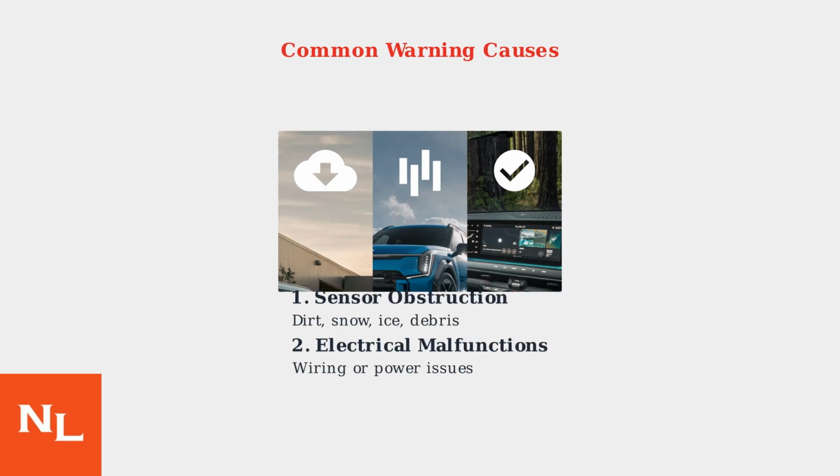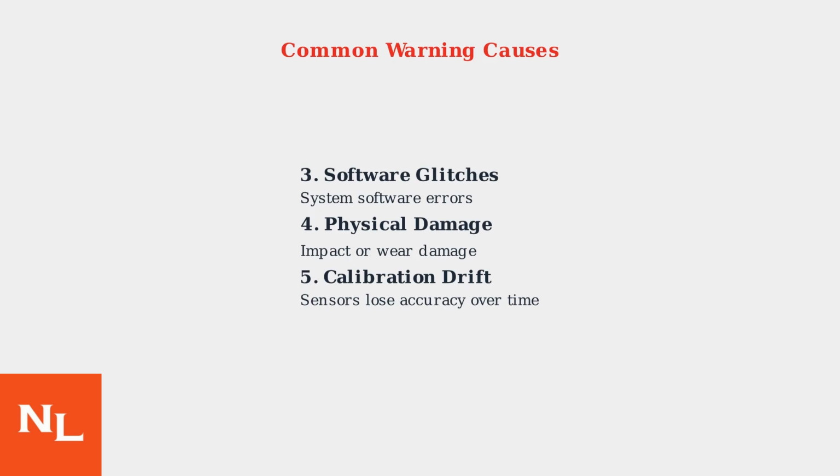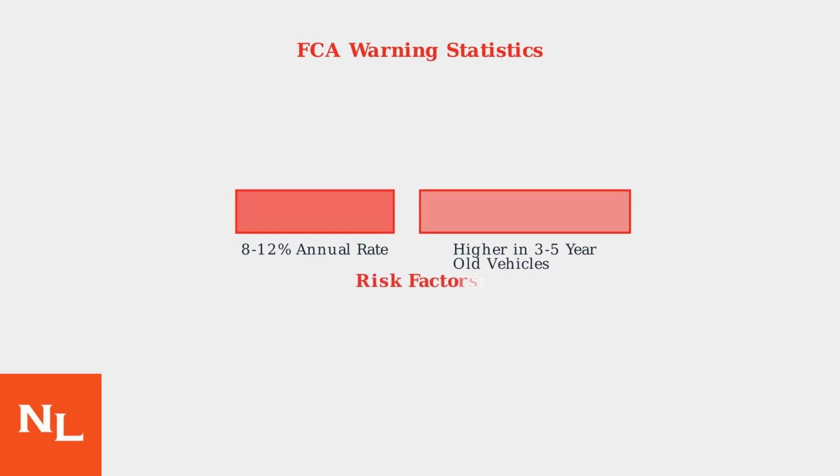The most frequent cause is sensor obstruction from dirt, snow, ice, or debris blocking the radar or camera sensors. Other causes include software glitches, physical sensor damage from impacts, and calibration drift that occurs over time, especially in older vehicles. Recent data shows that 8 to 12% of Kia vehicles experience FCA system warnings annually, with higher rates in vehicles 3 to 5 years old and those exposed to harsh weather conditions.